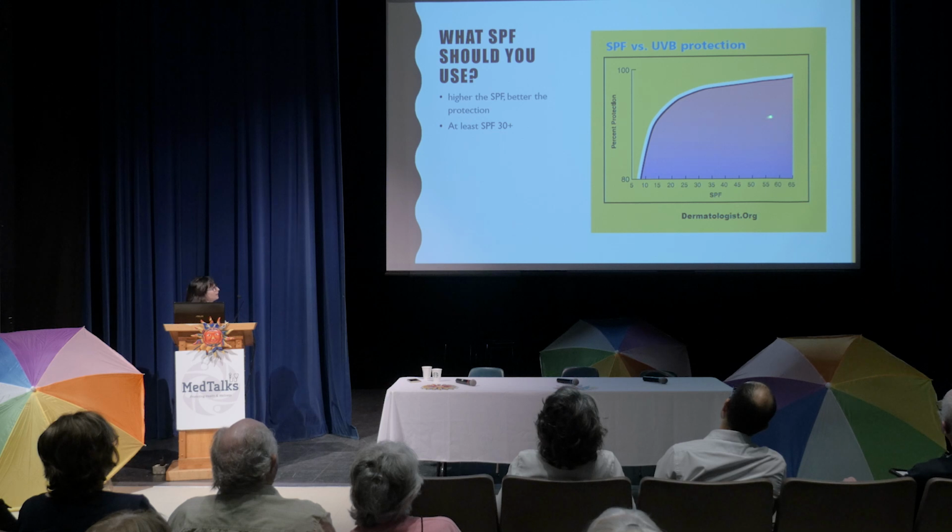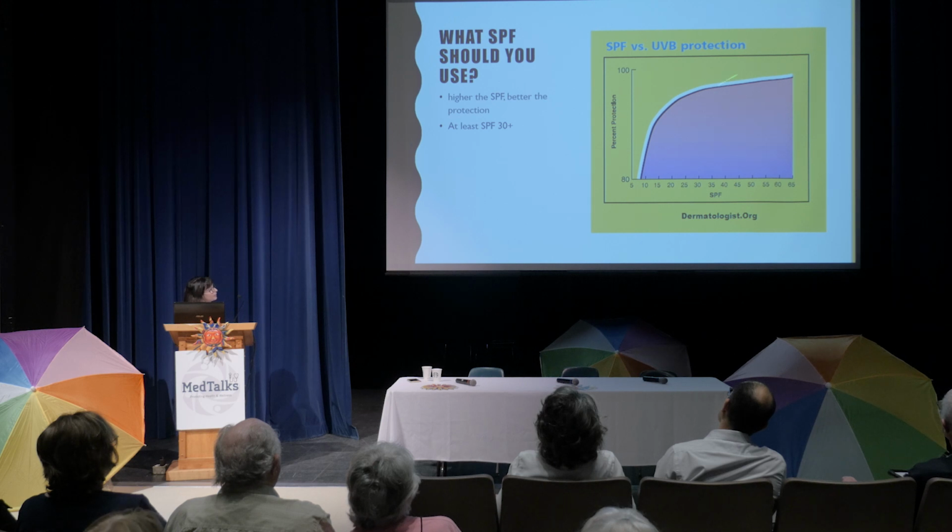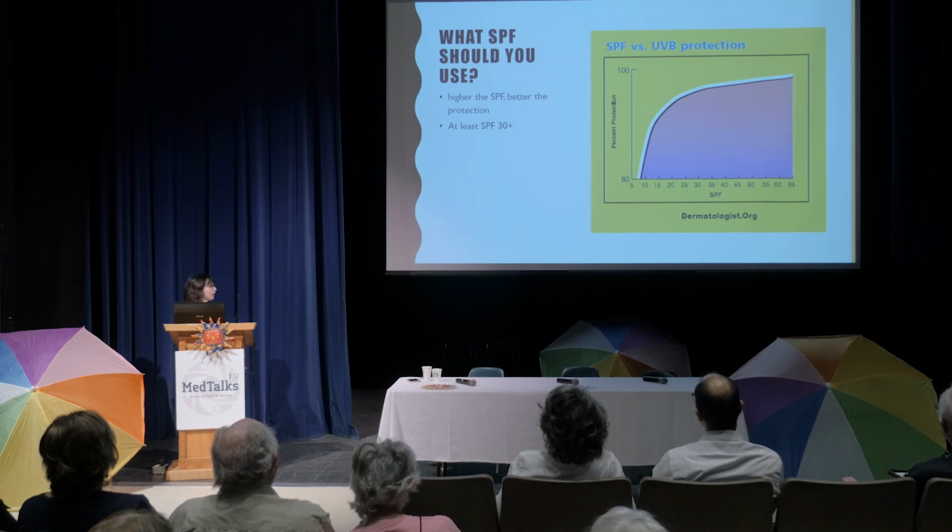I get asked every day in the office, if there's no real difference between 30 and 60, why do I need to use 60? You have to think about it: most people are only putting on half the amount they're supposed to. So if we start at a 30 and you're using half the amount used in the studies, you're actually getting a 15, so you're somewhere in here. If you start at a 60 and you're putting on half the amount, you're going to be down here, getting a much higher level of protection. So the higher the better, but at least a 30, and if you're going to put tons on, a 30 is fine.